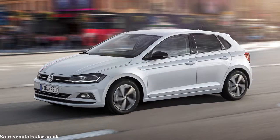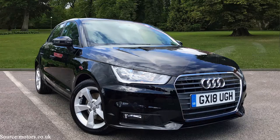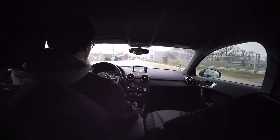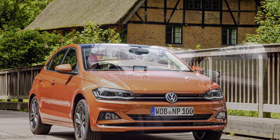Volkswagen Polo is the bigger and much older brother of the A1, both of them sharing the same MQB platform. Someone who has the intention of buying a Polo will also consider the A1 when evaluating the market, and vice versa. Polo was chosen as a 2019 Car of the Year in Europe. There should be a reason, I think.